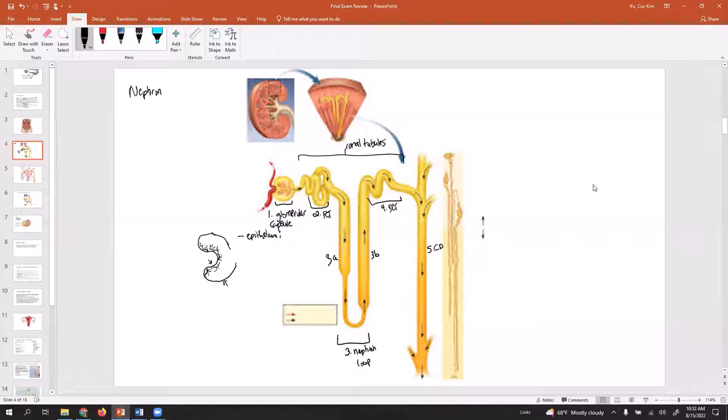What are those cells called? Is it fenestrated? The glomerulus has a fenestrated endothelium, so we'll get to that when we get to the blood vessel. But for now, we're going to focus on the glomerular capsule. So what are these cells called? I'll give you a clue. They look like feet. It's a term that you should know, because that describes the cells of the glomerular capsule. Podocytes? Very good. Podocytes.